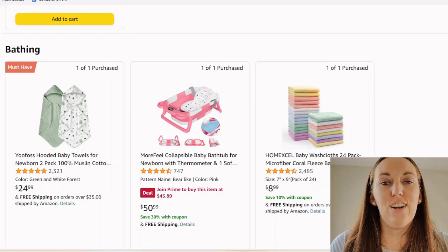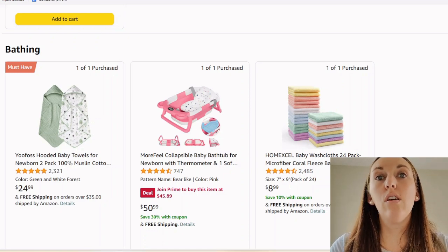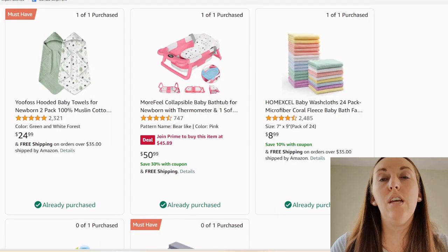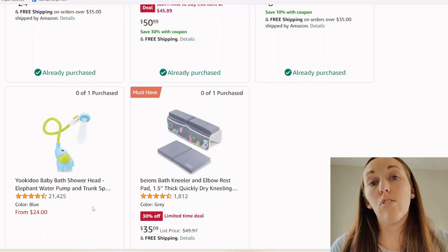These washcloths are finding me everywhere. Got to be some strongly recommended item. I don't like the look of them. They say microfiber. I don't feel like that would be comfortable on your skin. Okay, we got a baby bath shower head thing. Could be nice. I use a cup and pour water on my baby's head, but that could be nice.